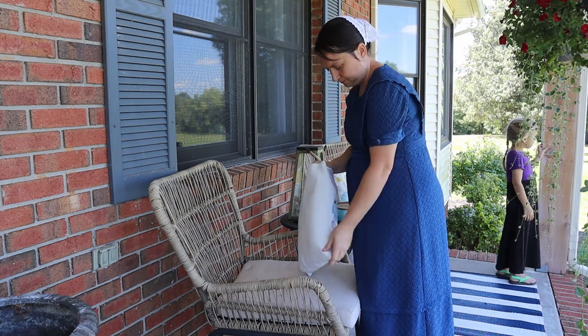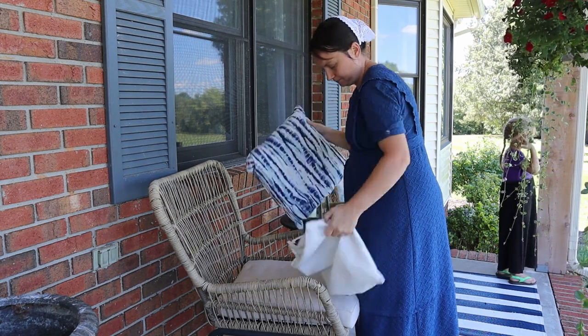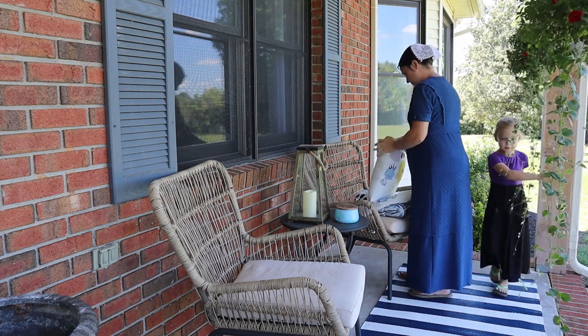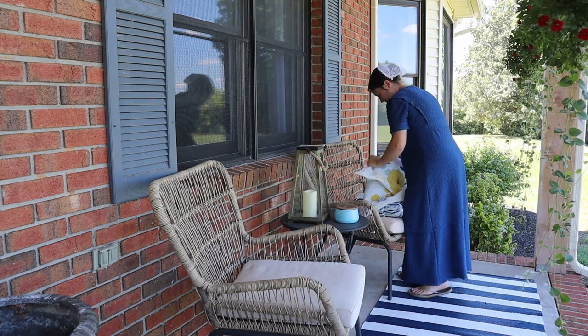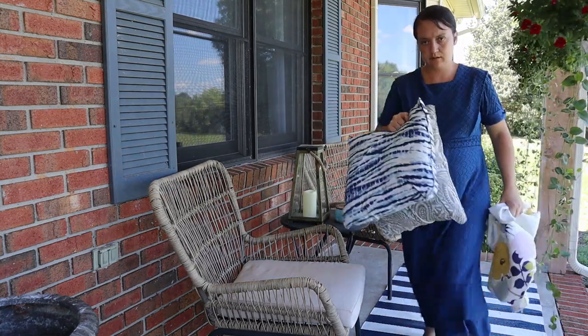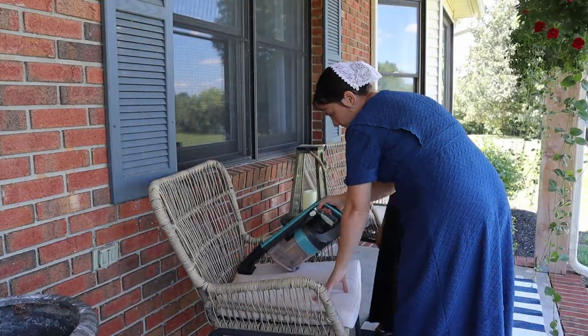And while I'm at it, I'm going to just remove the pillow covers and also the seat cushion covers from these chairs. And I'm going to quick throw them in the washer and get these washed so that I can put the cushion covers, like for the seats, back on.